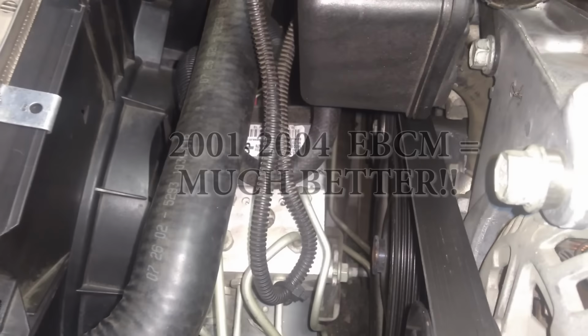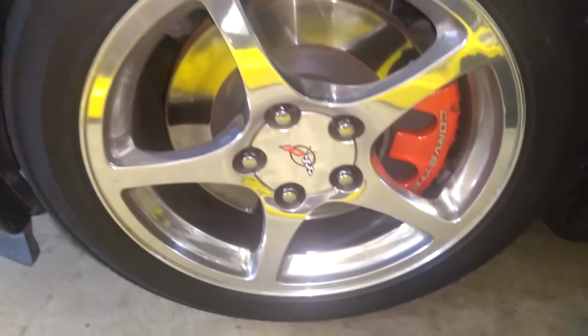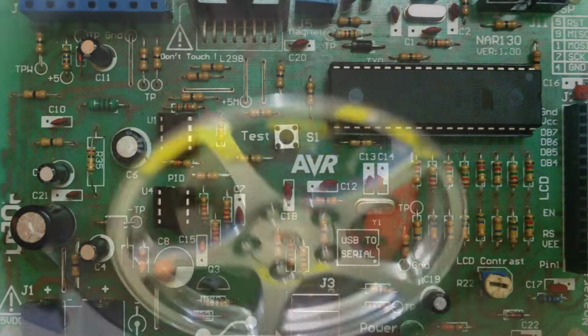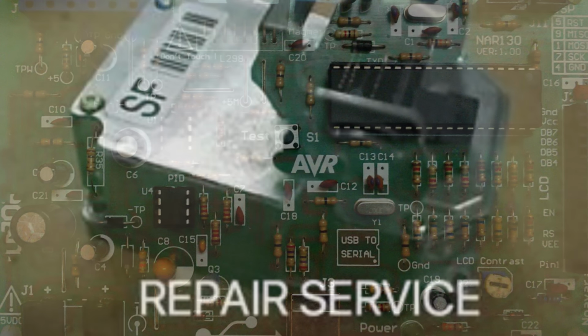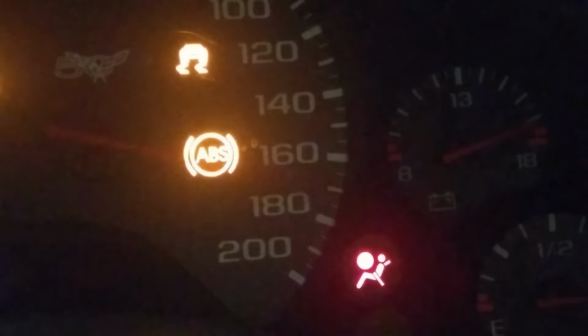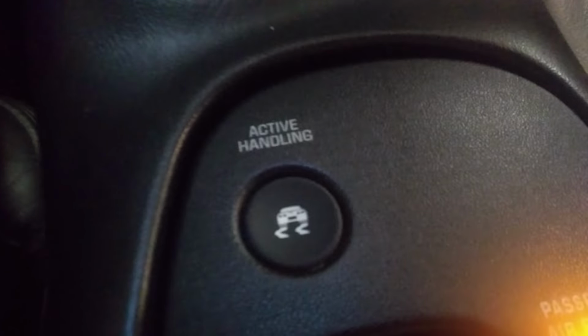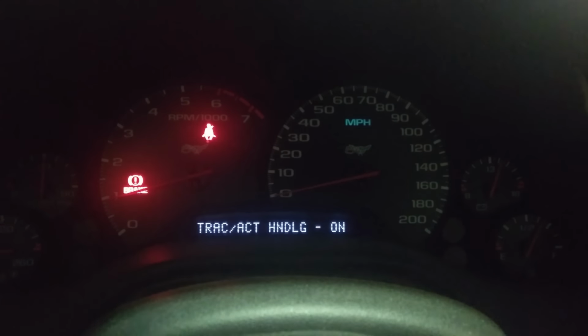The 2001 to 2004 EBCMs are also just recently out of production, but there's a larger supply of used ones, and because of the way they were made, they're much easier to repair should you have a problem. Just so you know, the EBCM is needed for the anti-lock brakes, active handling, and traction control to operate properly.